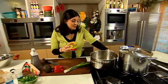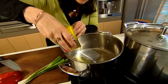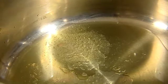And I'm actually going to use the oil in the can, because we usually tend to drain that off, don't we? So pour that in. This will give it a lovely tuna flavour, but also make use of that oil in the tin as well.